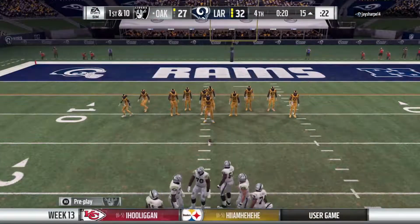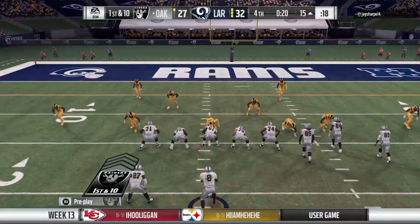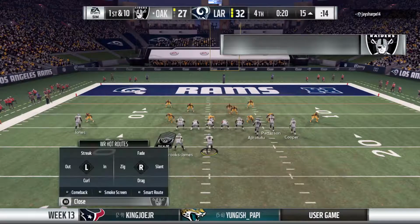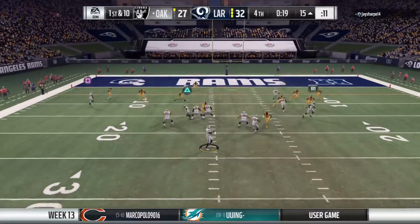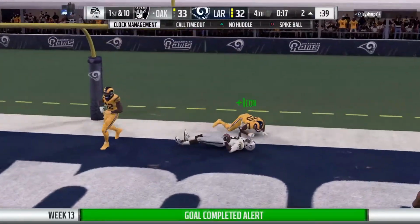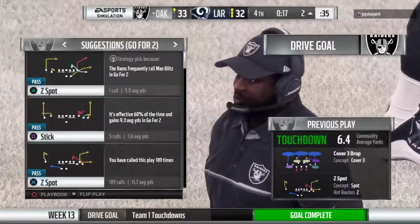Fresh set of downs here. Let's go. Flex round. Ohio. Back to throw. And he's got it. It's caught for a touchdown. And they have taken the lead here in the final seconds.